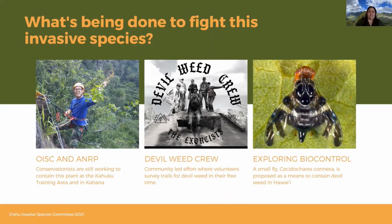Also, biocontrol options are being explored. It is a small gall-forming fly, that's what's pictured here on your screen, that mates on devilweed and lays its eggs in the buds of the plant. This creates a gall, which slows the growth of the plant, reducing flower and seed production. This biocontrol has been successfully introduced in several countries in Asia, Africa, and the Pacific with positive test results. In Papua New Guinea, where devilweed is a major agricultural pest, crop yields actually went up as much as 50% after the introduction of this biocontrol.